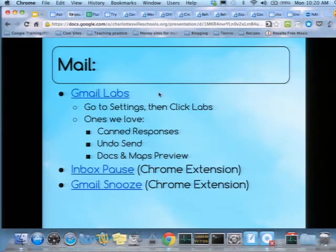Undo send is for those situations where maybe you weren't the nicest person in your email and you sent it anyway. Undo send will allow you to take it back. I think you have like 30 seconds if you have undo send. So you have to make that decision quickly. Docs and map preview, when someone sends you an address in the email, you can preview the map right in the email as well as a doc. Inbox pause is great for those of you who go on vacation and you check your email anyway. Inbox pause will pause your whole inbox so you don't even get new messages.